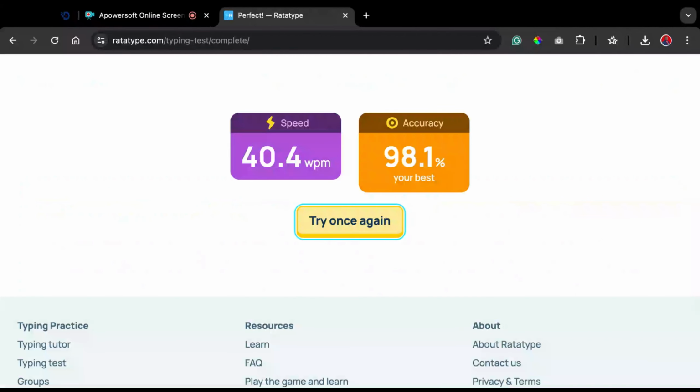Okay, so I'm through. And I was doing this live. Okay, so I had 40 words per minute, which is not bad because most employers will be looking at between 30 to 50 words per minute.